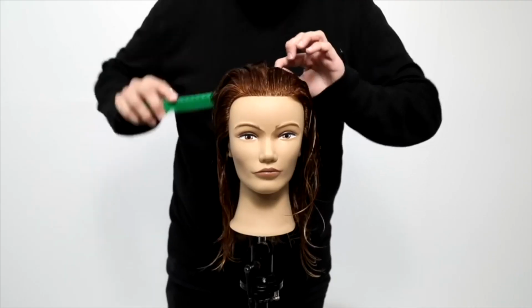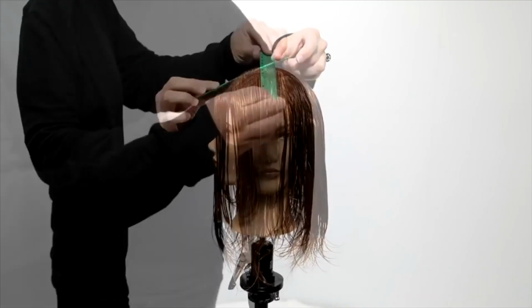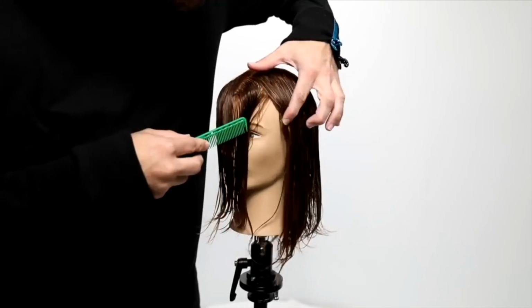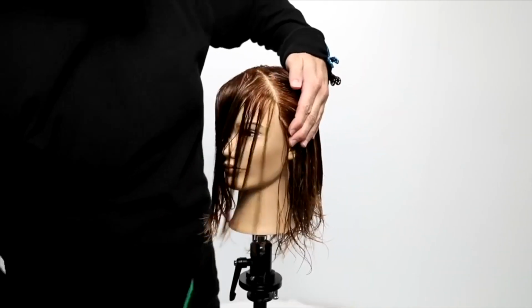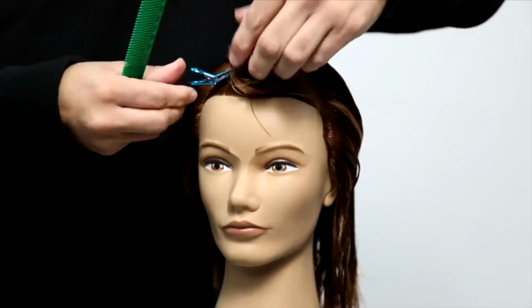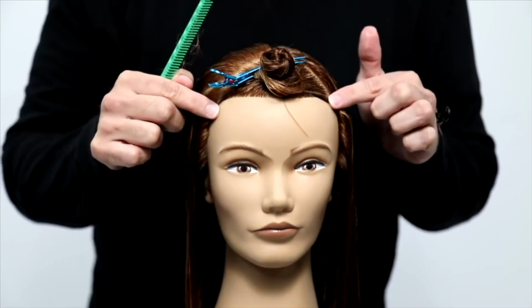All right, so we're going to start off today's video by taking a center parting. So we're just going to work our way right down to the crown, and then I'm going to find where the head starts to curve right in the fringe area, and that's where I'm going to draw my triangle right straight down the hairline. So notice I look for that hairline because I'm looking to work with similar density throughout the entire cut. I twist up that triangle, clip it out of the way. That's literally going to be the only section that we really take throughout this whole cut. So it's going to be pretty simple in that aspect.